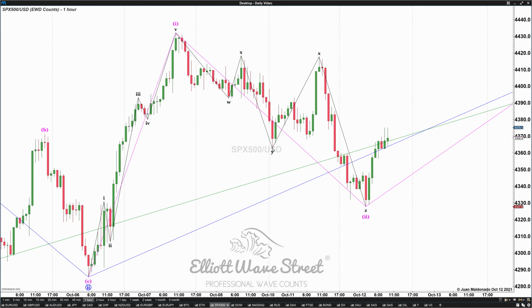Too deep, this was the original area. And I was expecting the price to bounce here and buy it here. So the question is, well, should we buy here? No, of course not. That is huge, the distance that we are having from the low.